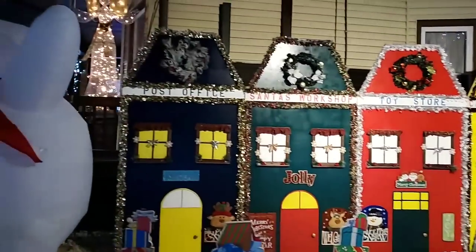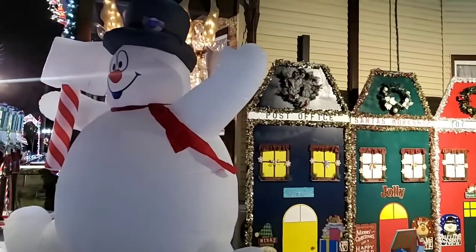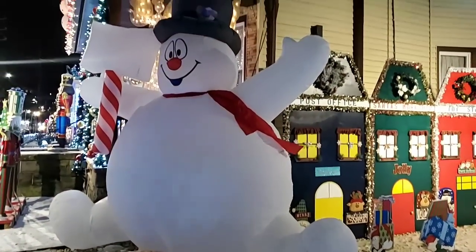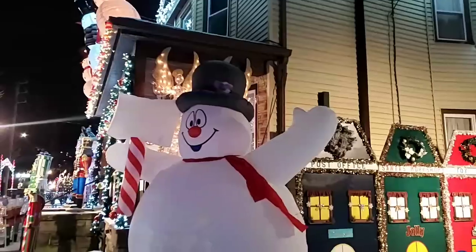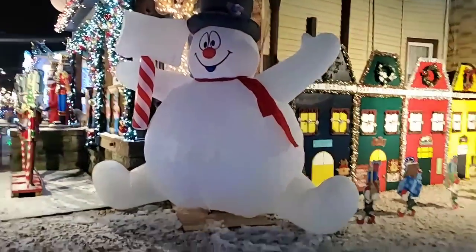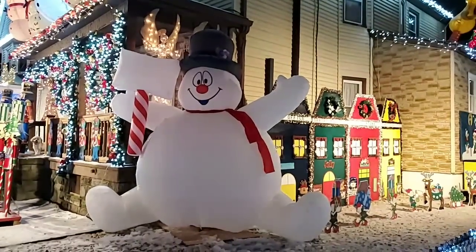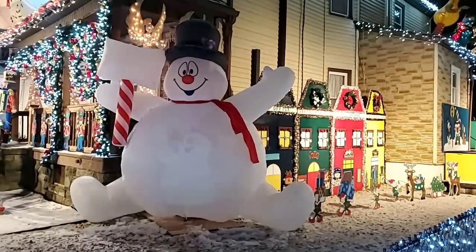And here is a really incredible Frosty. It's in a, I don't know if you call that an inflatable, I guess, but it's actually bigger than me. I thought my head would be bigger, but he's actually got a bigger head than I do. But if I was to guess, he's probably 10 feet tall, maybe 8 feet in diameter.